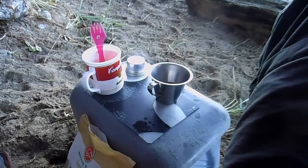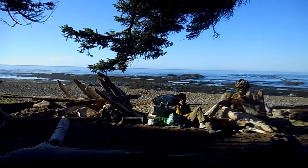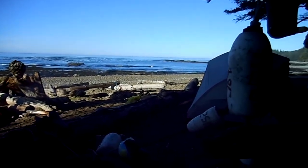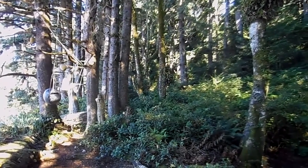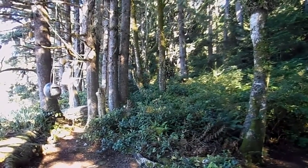Morning coffee and oatmeal. We're spending the day here. Everybody else is leaving so far and we'll probably get new neighbors soon. Not sure what kind of bird that is, but it has a nice call for sure.